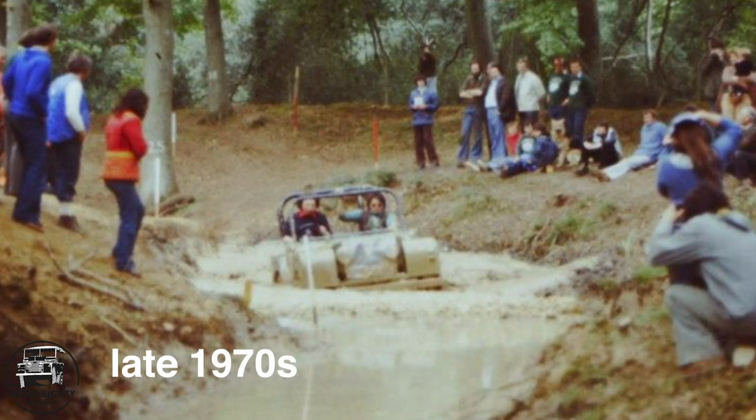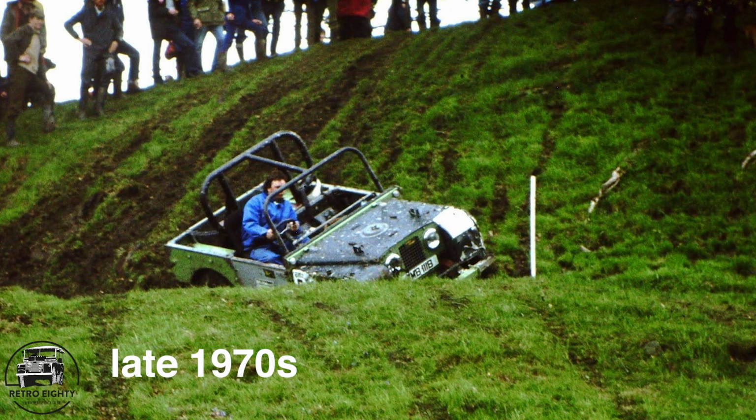I'm going to get my granddad to give a hand to put it back together. He's a bit of an expert on this now, and he's been doing this sort of thing for well over 50 years, so he knows what he's doing.